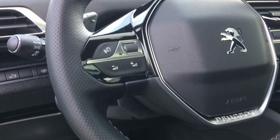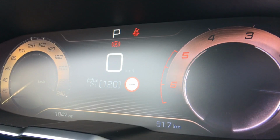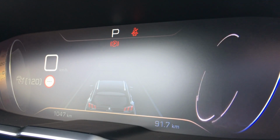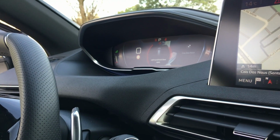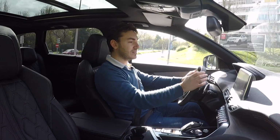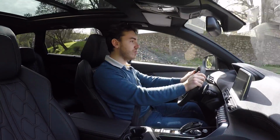All 5008s get a 12.3-inch driver's display, which is beautifully animated, and the intricate dance that the graphics do as you cycle through various modes, it's akin to something that you might find on an Audi. Angled towards the driver is a new 8-inch touchscreen infotainment display running Peugeot's latest software. It's much more responsive and much more intuitive than before.